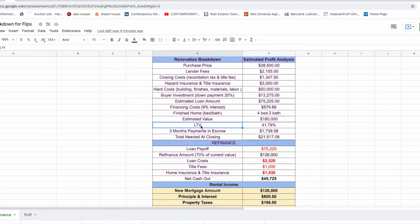LTV. Now, LTV stands for loan to value. Loan to value represents what you owe on the property versus what it's worth. So we owe $75,000 and it's worth $180,000, and that represents 41%. So we owe 41% of what this property is worth to the bank.